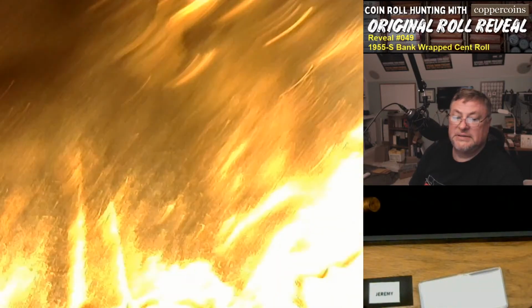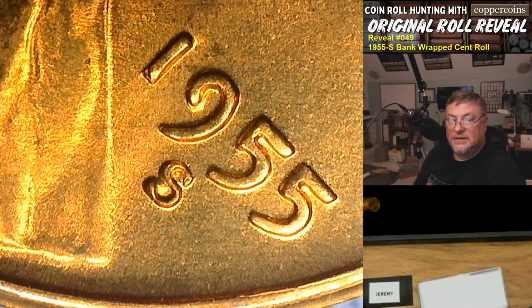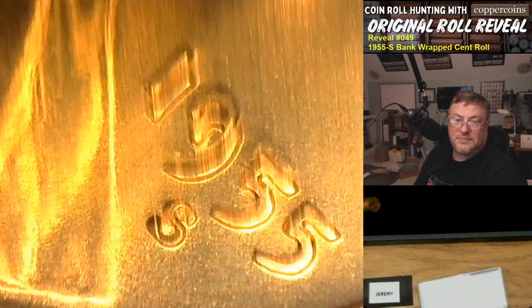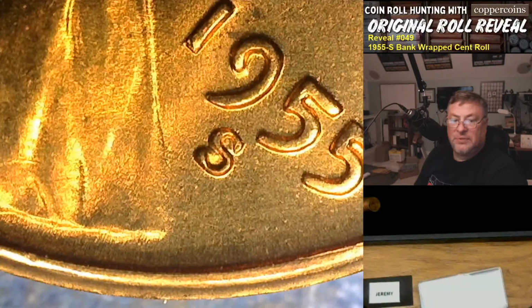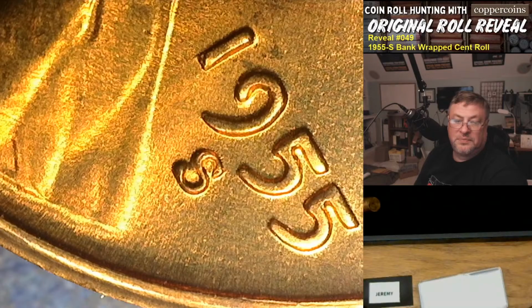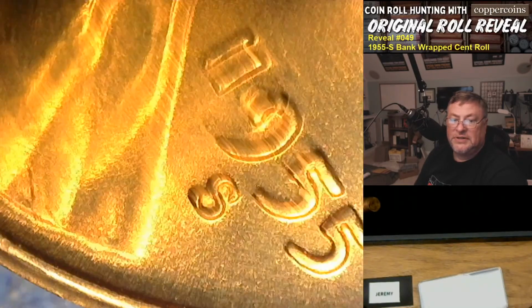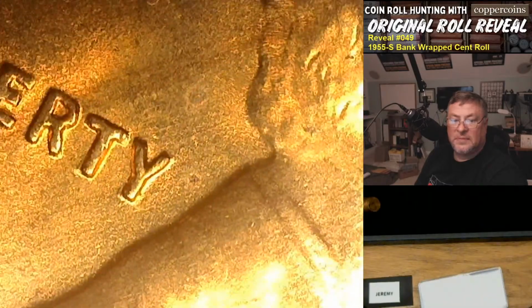Jeremy. What does Jeremy get? Whoa, look at that. That's a pretty one right there. It's exactly how I stuck it under the scope. It just perfectly works out nice. That's that same RPM though. It's the same RPM. You just see this one a lot better. And if I flip up to the T in Liberty, you'll see that die scratch right there.